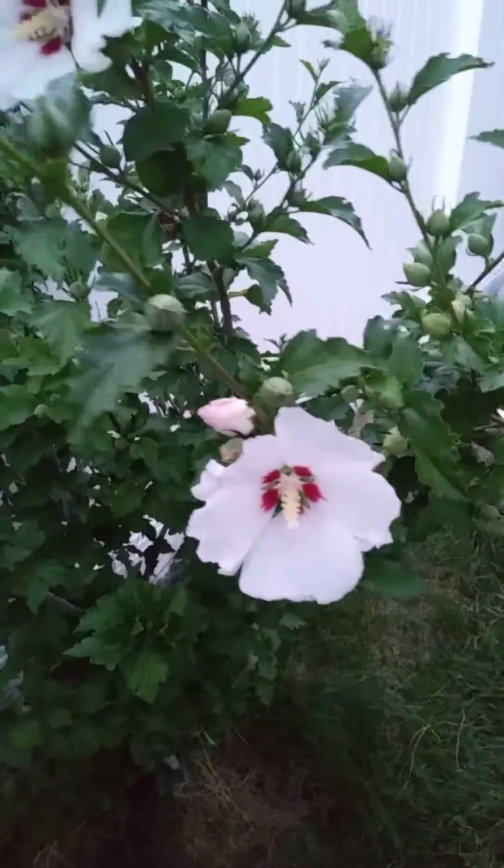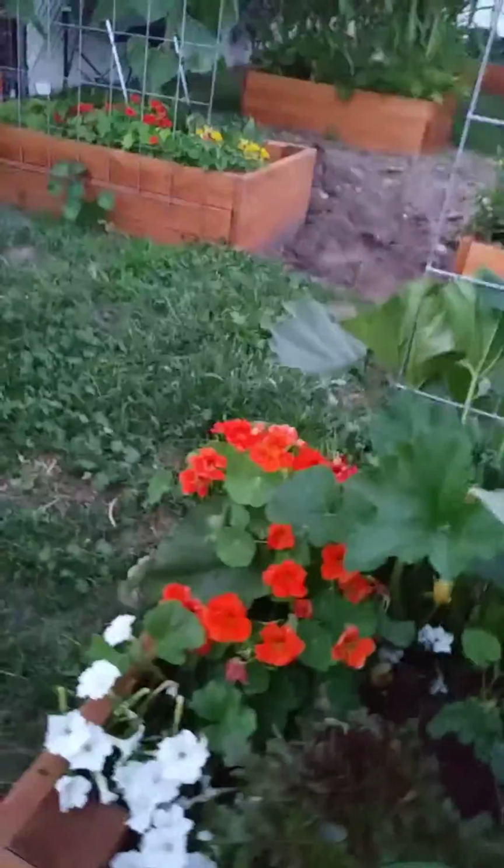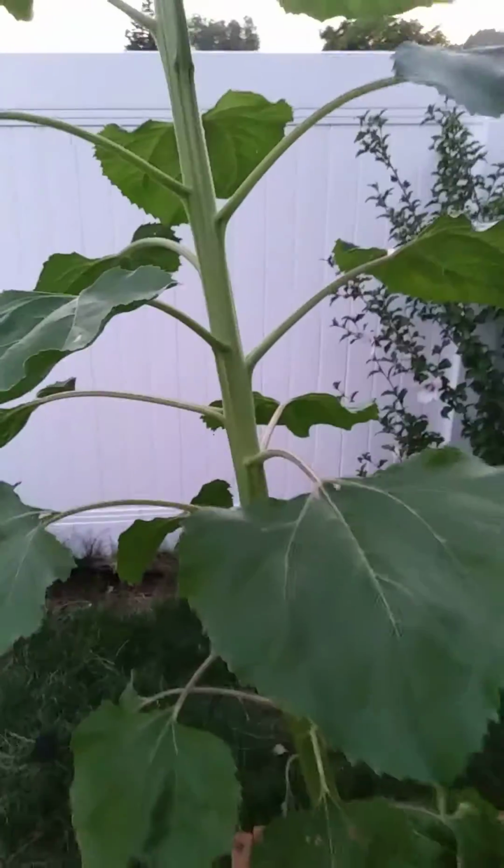Hibiscus or Rose of Sharon here. Aren't they lovely? Nasturtiums are also doing well. Got some kale that's starting to pick up. My broccoli's kind of picking up, but I need to put some more in. The stem on this thing's huge.